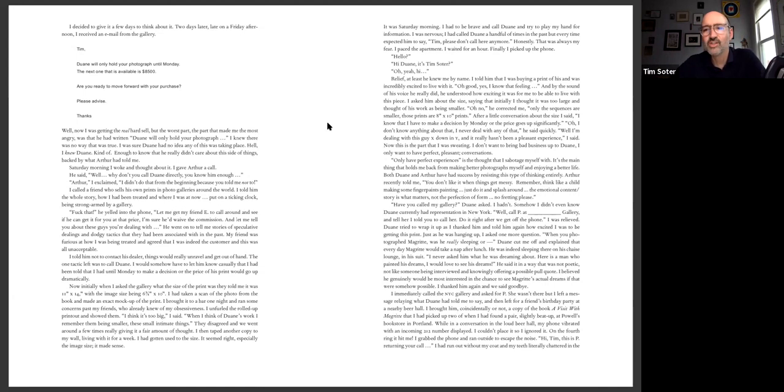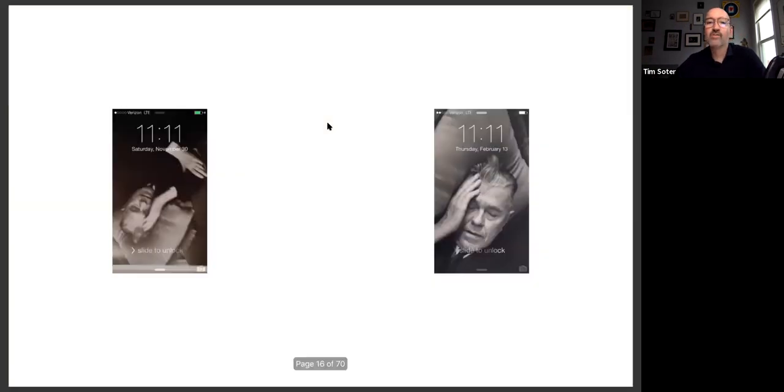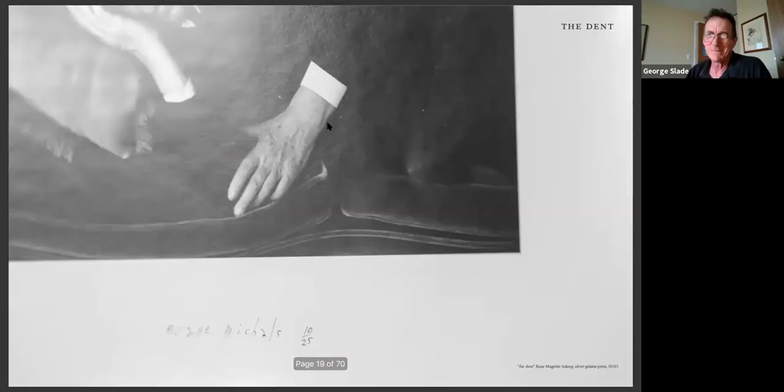And it was too late to really address that with the gallery, although I gave them a call, but I have an obsessive personality and I couldn't let that little imperfection in the print go, especially because I had paid a whole lot of money for it. So I went through and documented, we'll get there, that ding.